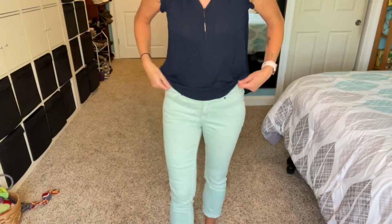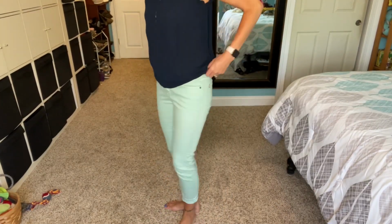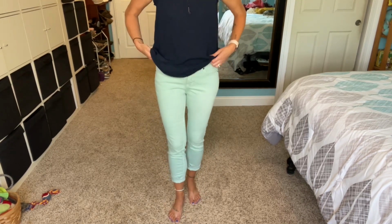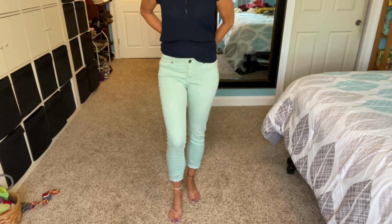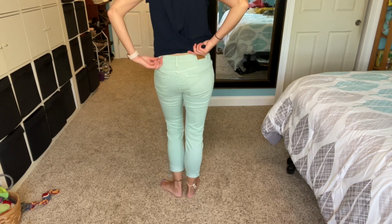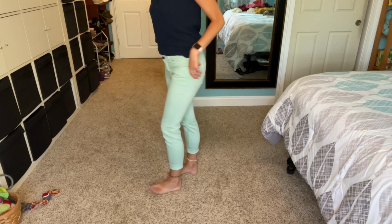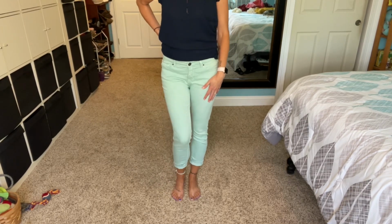Let me get a little bit closer so I can show you. Okay, so yeah, they're a nice fit. They don't feel too big or too small. They don't feel too tight around my waist, which is one of my pet peeves when it comes to pants. It's just something I tend to have a problem with. I get a stomach ache if I wear pants that are too tight. So here's the back. I'll have to watch this back and see if they look okay in the back, but I like the feeling of them. So these are quite a possibility.